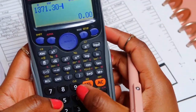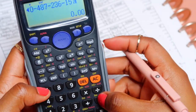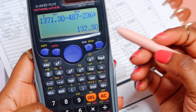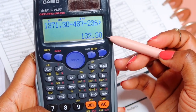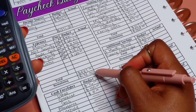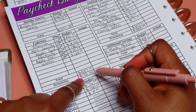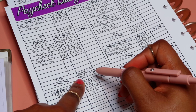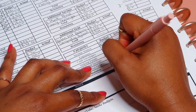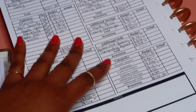So if you do it, 1371.30 minus 487 minus 236 minus 157 minus 55 minus 304 is equal to $132.30 remaining, which if you come up here and you look, this is what I said should be left in my bills account, because from my expenses I only take money out of my bills account. So in the bank should be $132.30 that is remaining. So yes, I should have a remaining dollar amount of $132.30, and I am okay with that because that's what it's supposed to be.